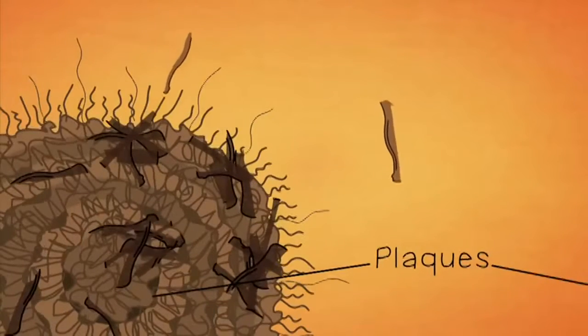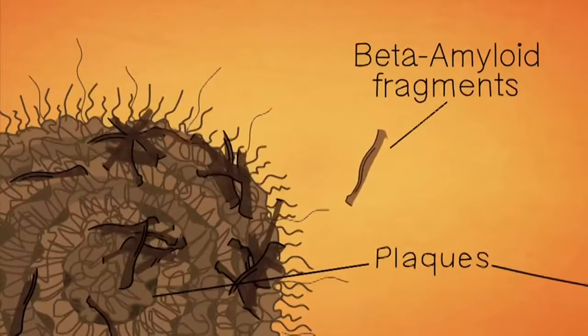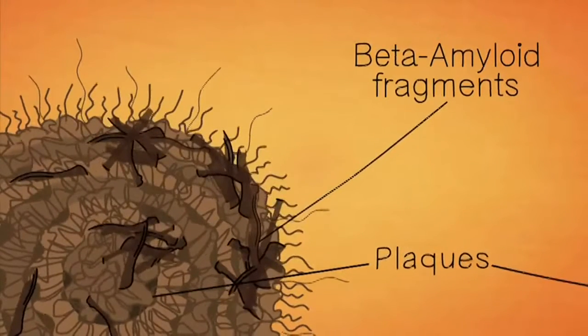Under the microscope at autopsy, it's associated with the aggregation of two different proteins. One is a protein called beta amyloid, which is a fragment of a very normal protein that's present in everybody's brain. And the other protein is called tau. It's another protein that's a perfectly normal protein that's in everybody's brain. But for whatever reason, these two proteins independently become aggregated.